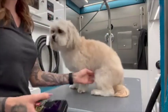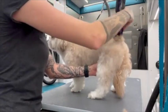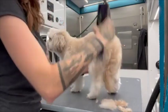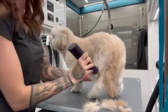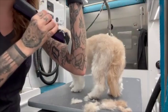So first, I take it along the back line. I usually go straight along the back. And then you want to go with the grain of the hair. So however the hair grows, you want to follow that. Take it down his leg. And you want to make sure that this is flat against their body. You're gonna kind of go like that.